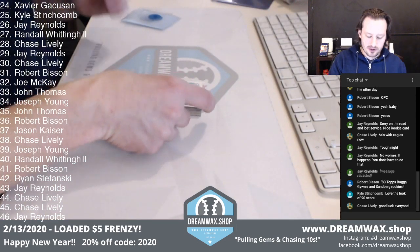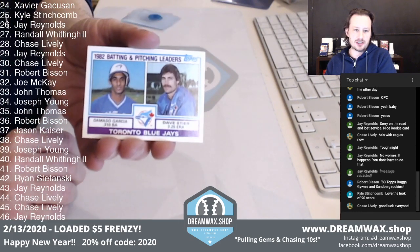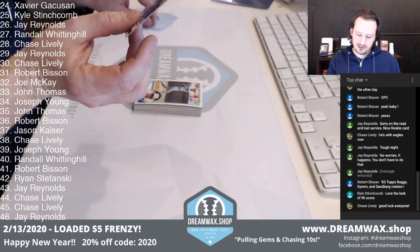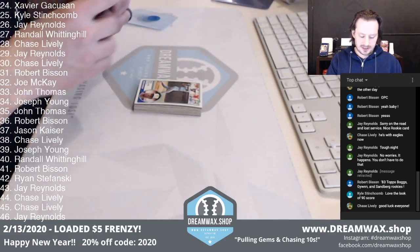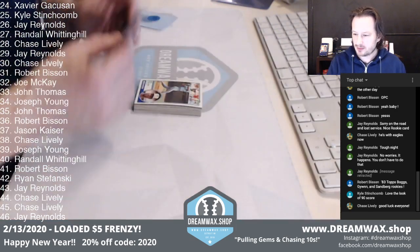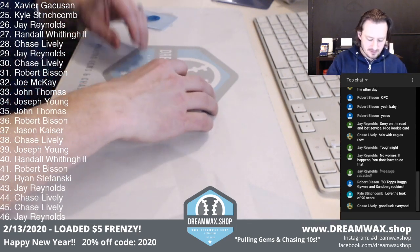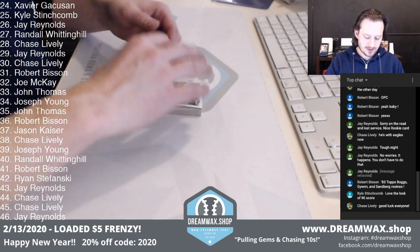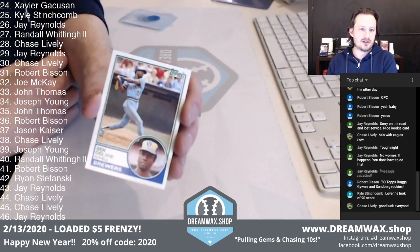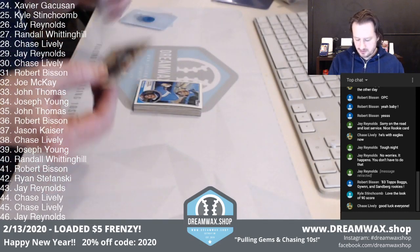Spot number 24, Xavier Gakusin. You've got Toronto Blue Jays hitting leaders. Pretty well centered, a little angled at the top. $17 and a 10. Spot number 25, Ben Ogilvy. Make sure there's not another card on there. Cal Stinchcomb. Centering's looking pretty good.